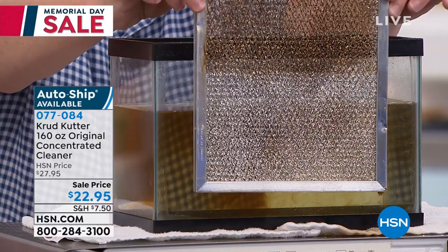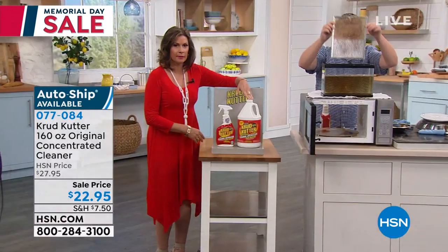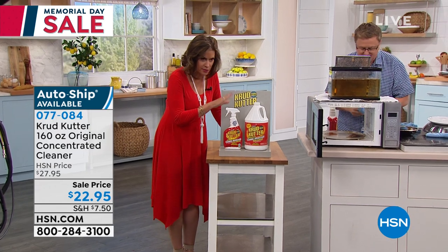And don't forget that you can use this as a concentrate in full strength, or if you wanna break it down a little bit, maybe you're just cleaning the floor or something with it, you can use it on the floors. I mean, it's crazy good.